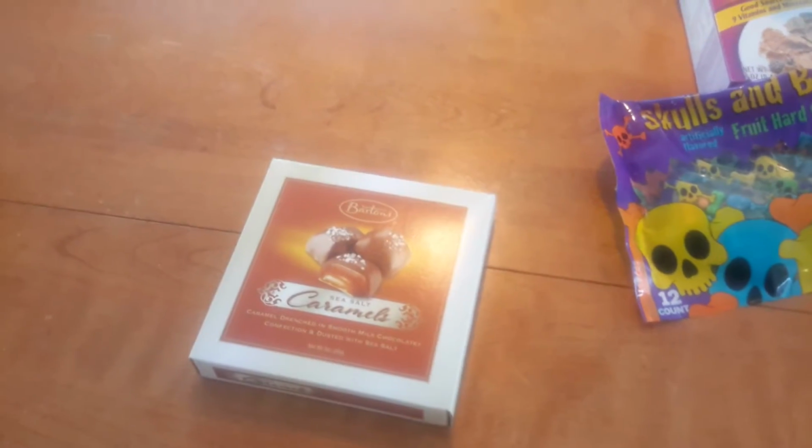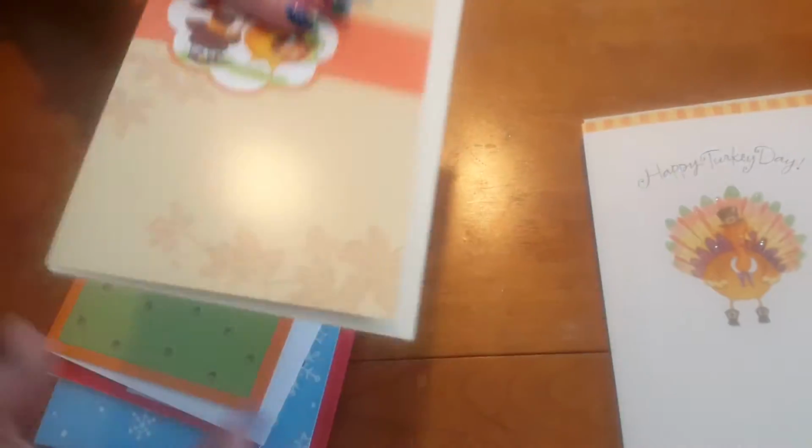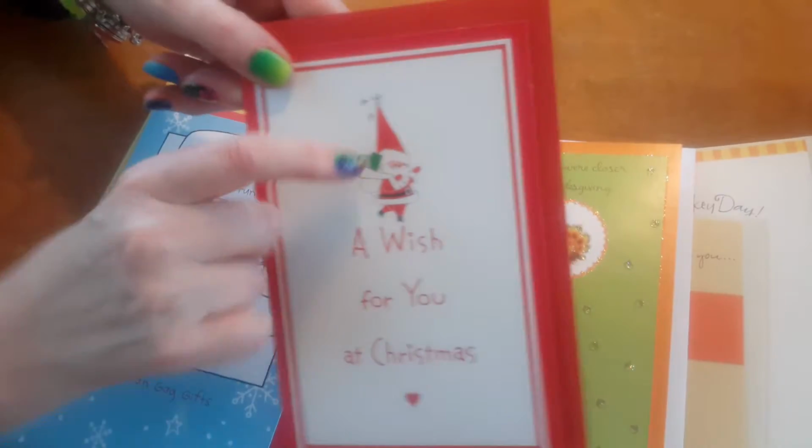Got some cards. This one was a fancy dollar one. That one's extra. But these were like two for a buck. Wow. I'm stocked up on cards. I missed on my Halloween cards. Oh, Mr. Retro's picked this out. Look at that cute Santa.